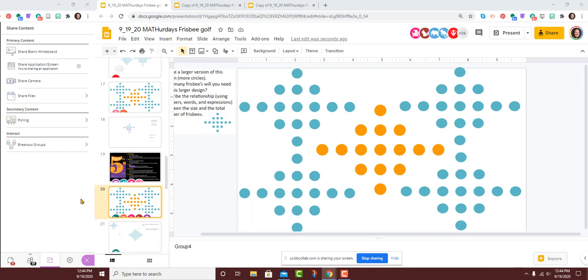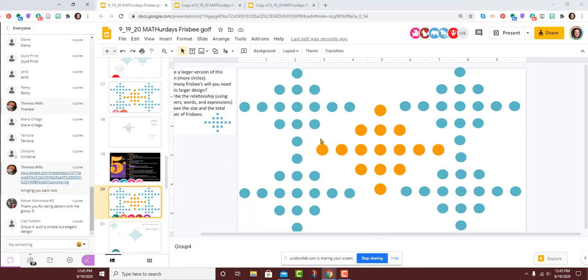Wonderful. So if everyone else in the chat box could think about this design and respond using mathematical symbols and numbers, what math do you see happening here? So any math symbols and numbers that you see, go ahead and put that in the chat box.